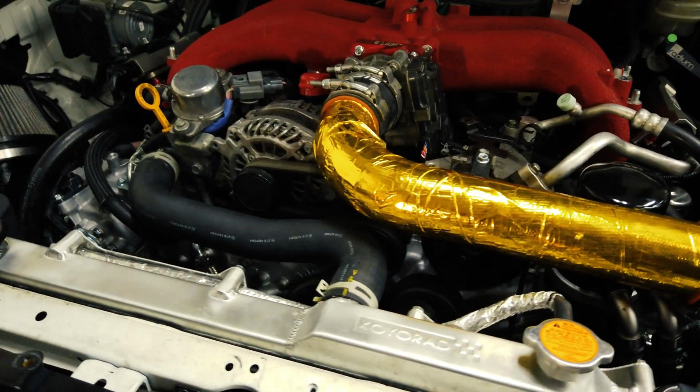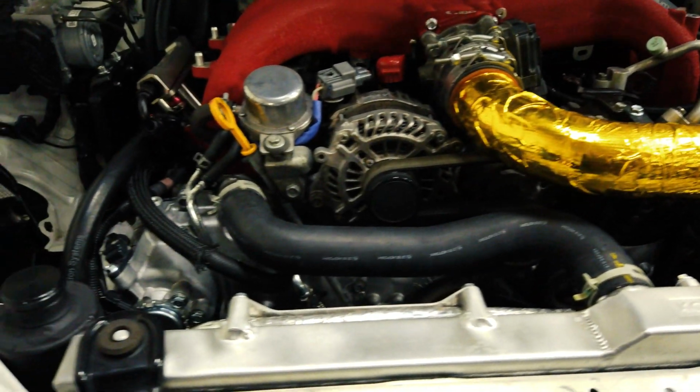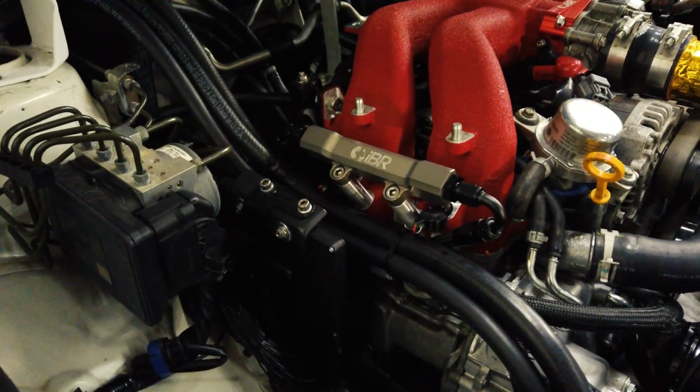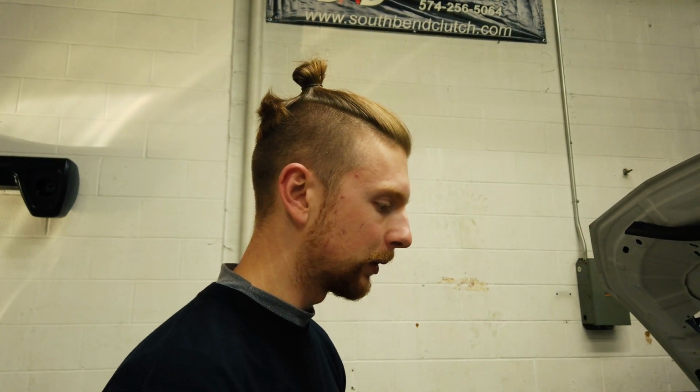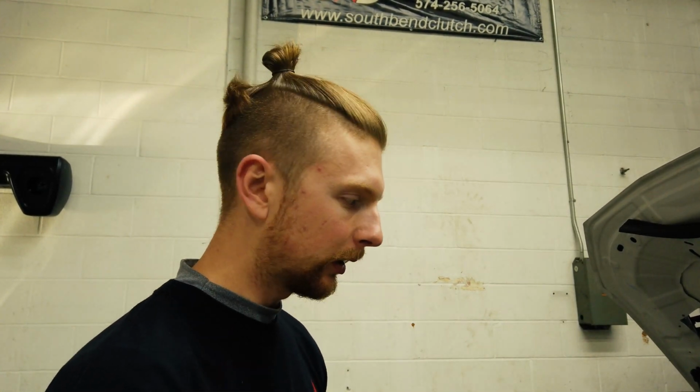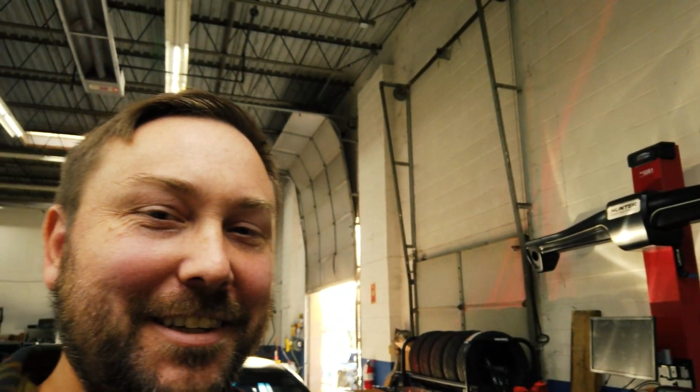So it has Injector Dynamics 1050 injectors along with the IBR fuel rail kit. On this car, we made custom lines for all the fuel rails and everything, because obviously there's no plug-and-play kit for these, so we made all that stuff by hand. And then the really big thing that we use to control the fuel system is a MoTeC ECU. Really excited about the MoTeC, to be able to actually have some serious control. That's the most exciting thing on the build.